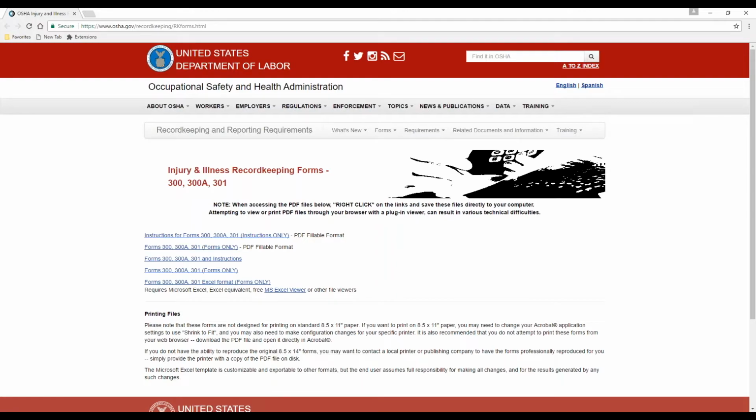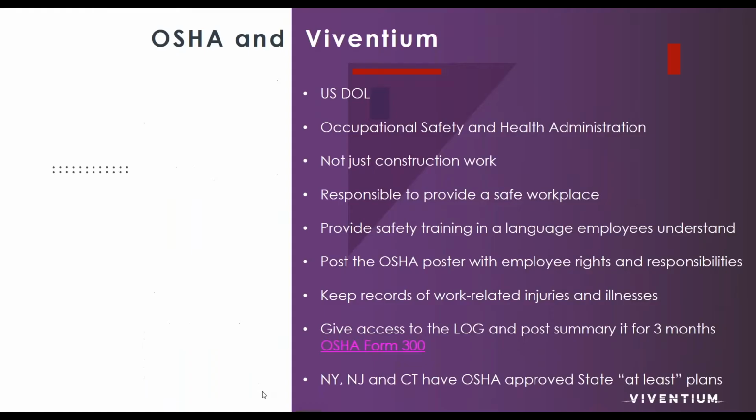This can also be uploaded. The Form 300 can also be scanned and uploaded into Viventium. So more than just payroll, Viventium gives you a place to keep the employee records that you need. There are parts of Viventium where you can scan documents and store them on the employee's level so that you have any type of log backup information that you want to be able to keep.